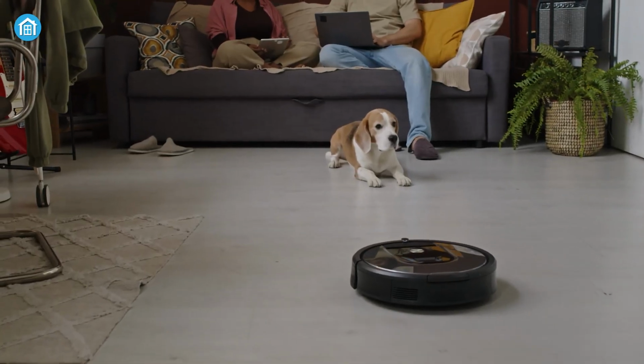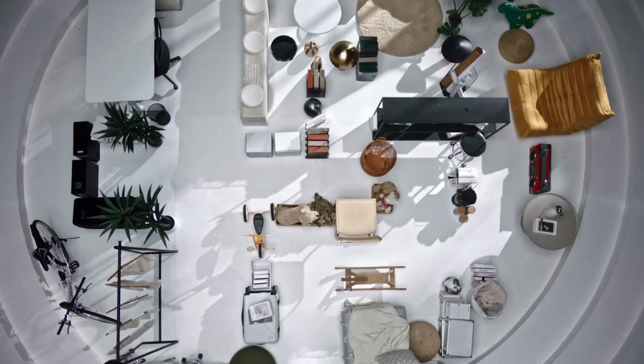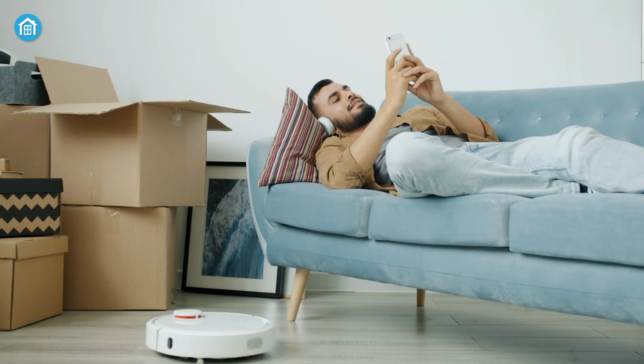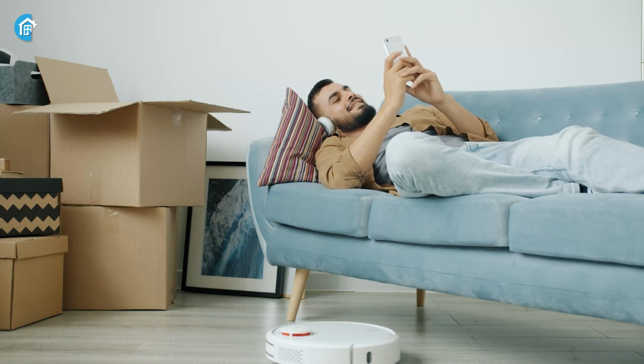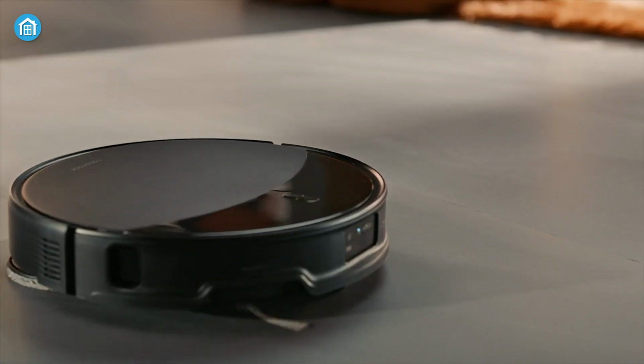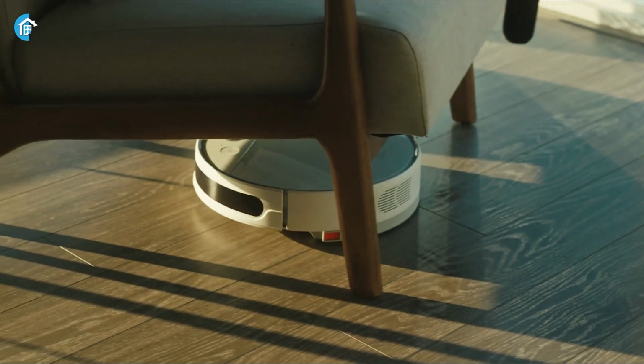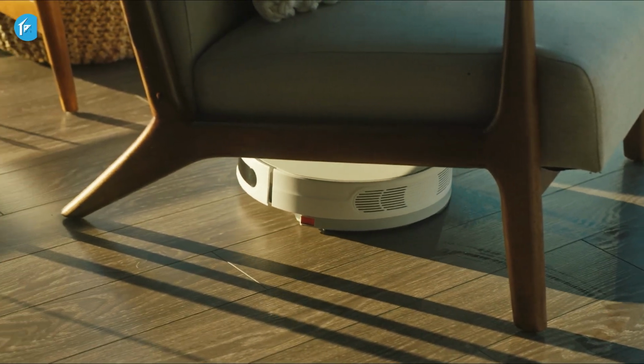Still, we have to admit, a vacuum with DJI-level object recognition and motion planning? That's genuinely exciting. It might not fly, but it could still clean house in a very literal sense. So yeah, DJI's robot vacuum might be real, it might be shipping soon, and it might just disrupt a market that's been waiting for something truly different.